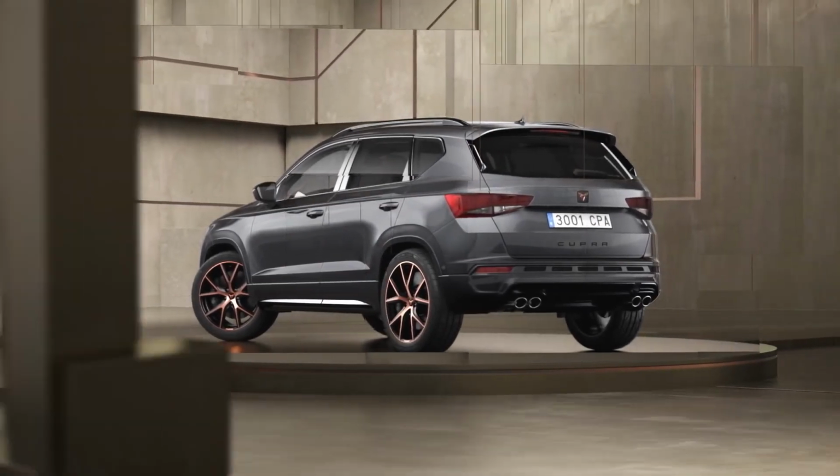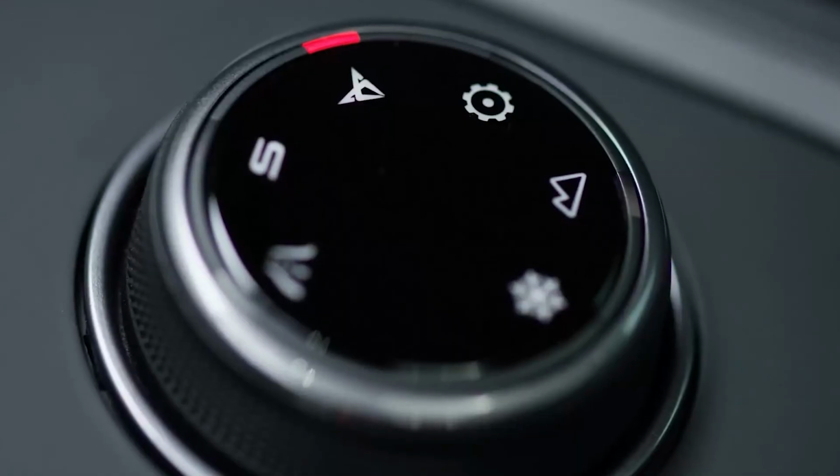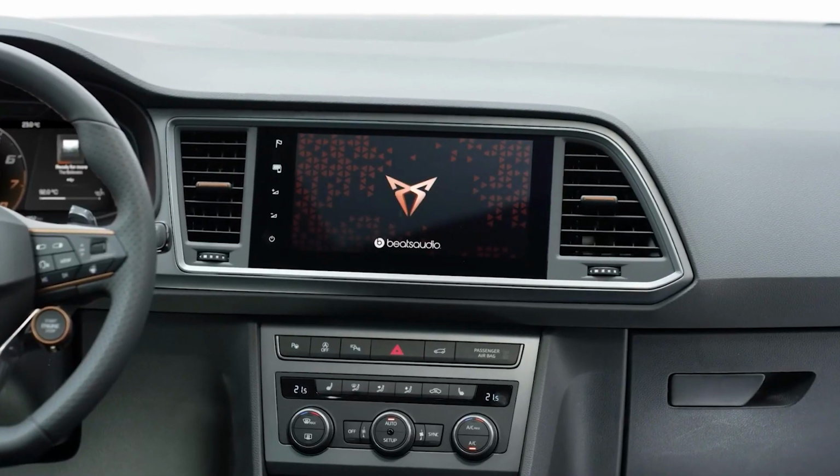Servicing and warranty. 5 years and unrestricted miles of warranty coverage are offered with the Cupra Ateca. It also includes 3 years of free servicing.